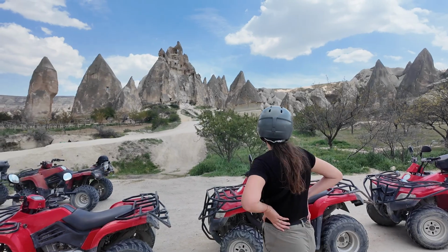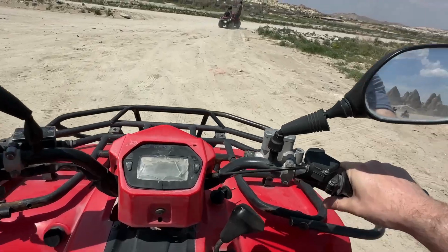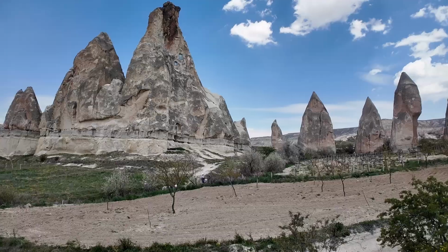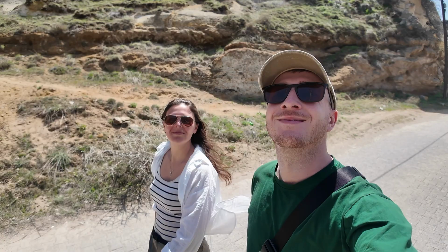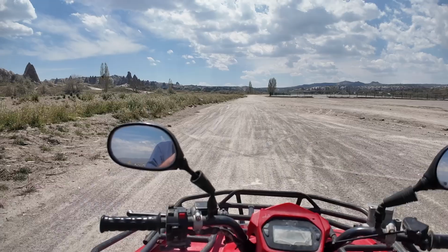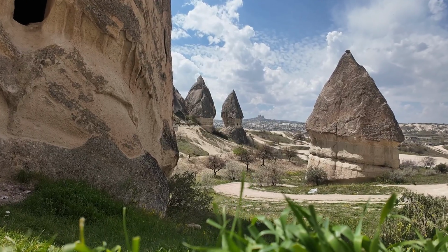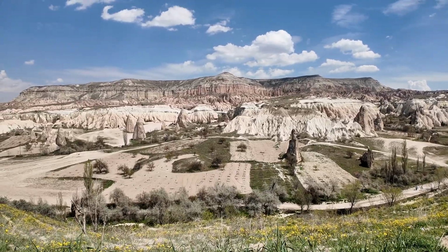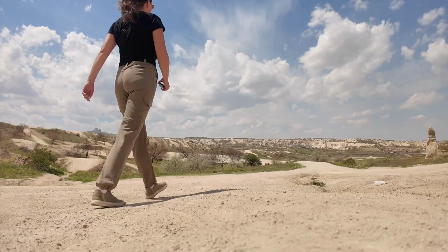Another thing that you should definitely try whilst in Cappadocia is an ATV tour. This involves driving around on an all-terrain vehicle whilst taking in the views. We recommend doing this as well as another pre-arranged tour which we'll get onto later. These short tours take you around some of the scenic valleys in the area, including Sword Valley and Red Valley. You regularly stop and have some time to explore the valleys and the unique fairy chimneys.